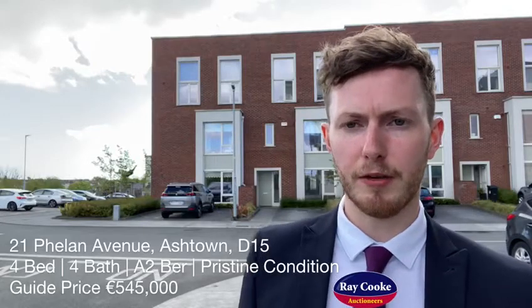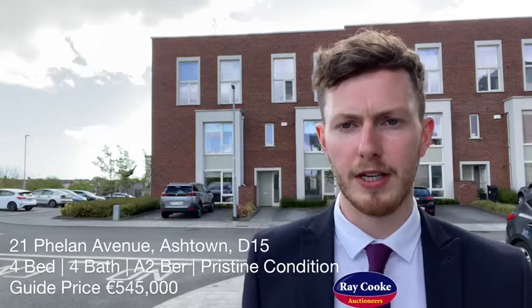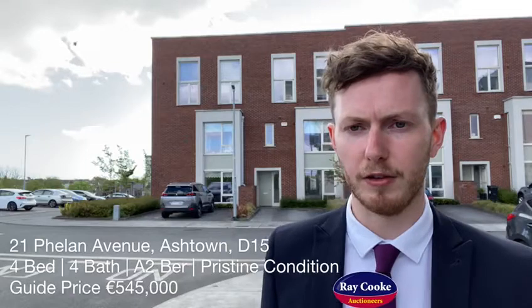Another super new listing for Ray Cook Auctioneers, Moby Road office. I'm in Ashtown today. We're at number 21 Phelan Avenue, a 4-bed, 4-bath townhouse coming to the market at a guide price of 545,000.